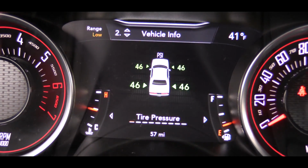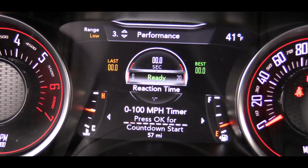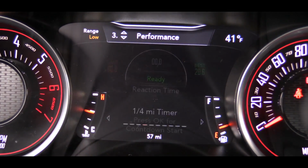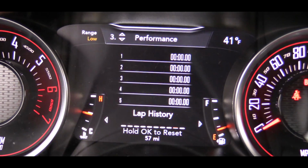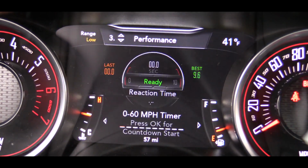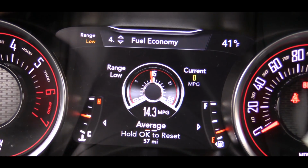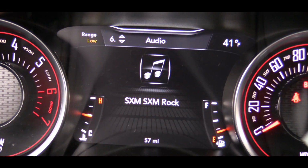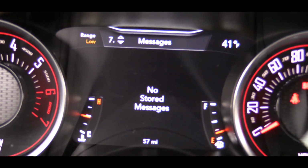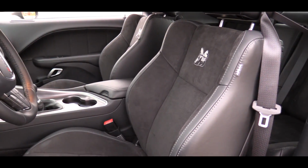But also, there is a tire pressure monitoring system. And then next, when you go through to performance, you can actually monitor your 0 to 60 times and a bunch of other driving statistics, which is just awesome. There's 0 to 100. You can clock your quarter mile time, 60 to 0, your G-force numbers, lap times, and of course your top speed as well. All of that is freaking awesome. Love that. Then you can check out your fuel economy, and of course you got your trip information like every single car out there. And then you can also view your audio information up here as well. That's pretty cool.